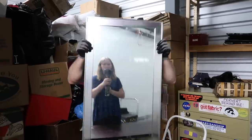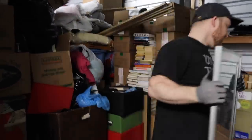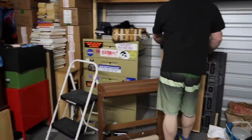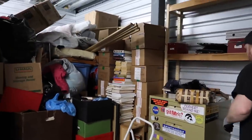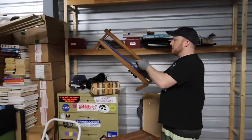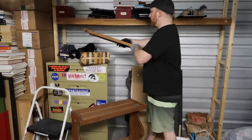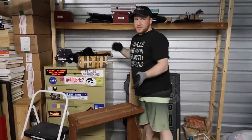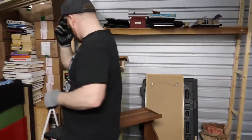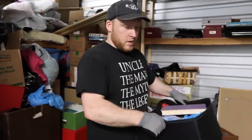Look at this beautiful mirror. Oh, look who's filming. All right. Yeah, this thing is really cool, and it's got this with it as well. I really wish I could remember what the name of it was. I'm not going to take it on this load because I'm worried it's going to topple around. But who knows? Maybe they're not worth a lot of money. I don't know. All right.